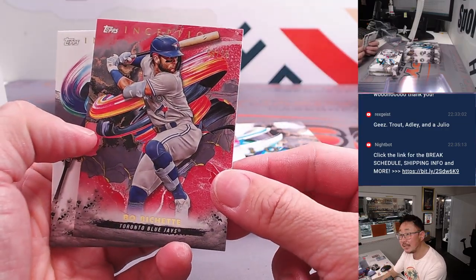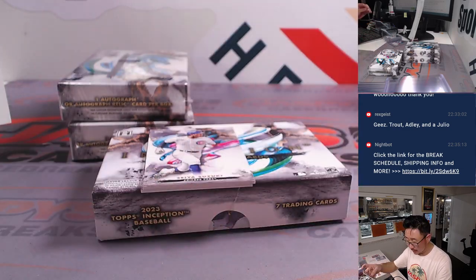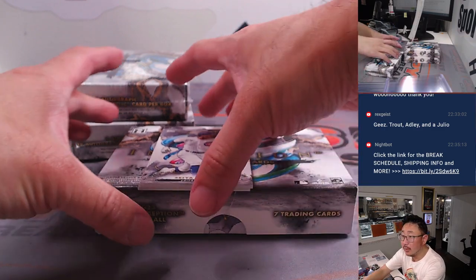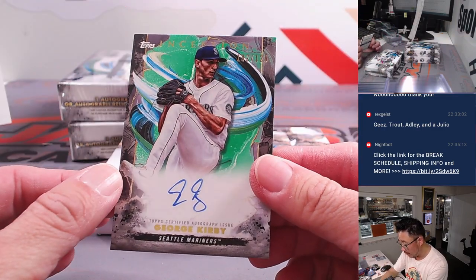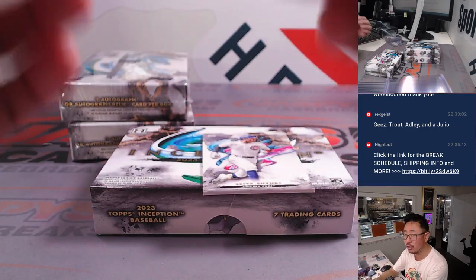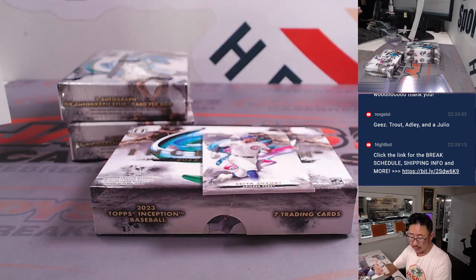Bo Bichette, 69 out of 75. Bryce Turing. Russell with Toronto. And behind Seiya Suzuki is George Kirby. 102 out of 125. It's another one for Jeff Walker and the M's.